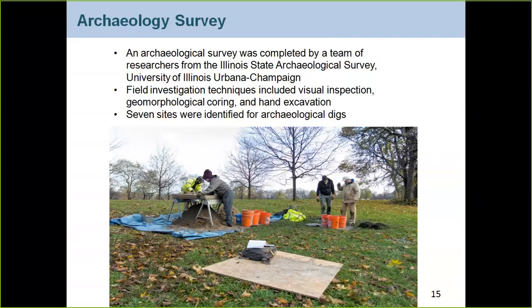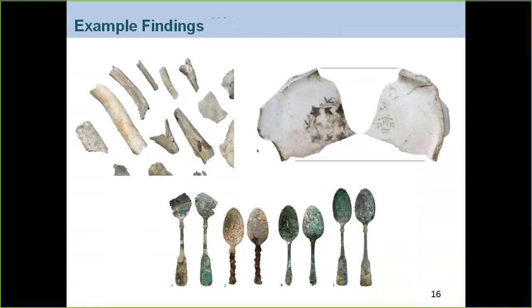There was an article in Sunday's Tribune that covered some of the findings and some of the summary of artifacts that were found, and on the screen are some of the images of what was found on the site. I'm not going to go through all of what was found. This is representative, but much of it did come from the World's Columbian Exposition, and that was anticipated.